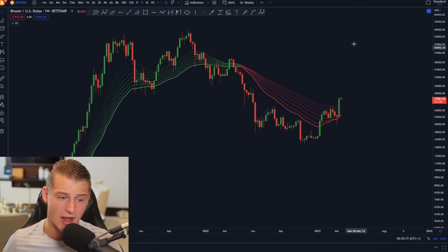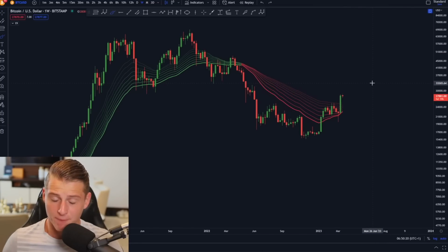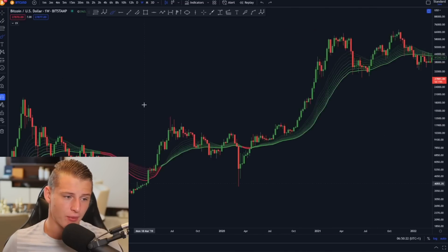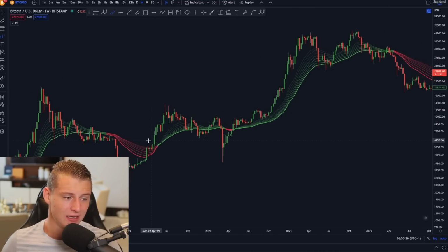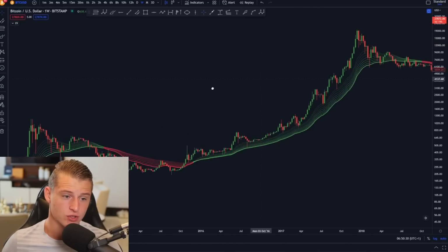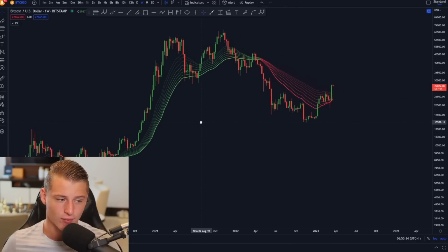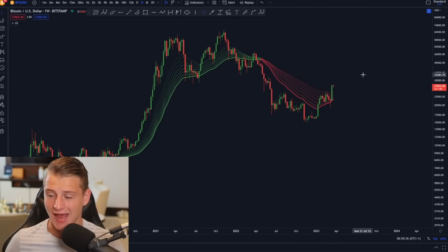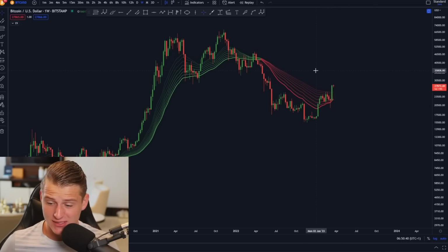If I'm zooming in right now, we are actually confirming the break above the weekly EMA ribbon. Bitcoin closed its weekly candle above the EMA ribbon, and every single time that has happened in the past, it led towards more run-ups towards the upside. It happened here in 2015, we saw a gigantic run-up. It happened here in 2019, we saw a gigantic run-up, and it is currently once again happening here in 2023 for Bitcoin, and this is getting myself extremely excited.